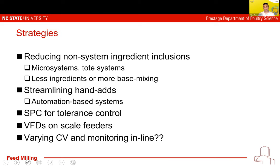So some of the strategies on the batching and mixing side: first is to reduce those non-system ingredient inclusions. That means effectively getting rid of as many hand-added ingredients as we possibly can and moving to micro systems and toast systems. In some cases, it may just mean having fewer ingredients or using more base mixing in order to get where we need to go. If you do have to use hand adds, are we using automation-based systems to make sure that the hand add operators can move as fast as possible?